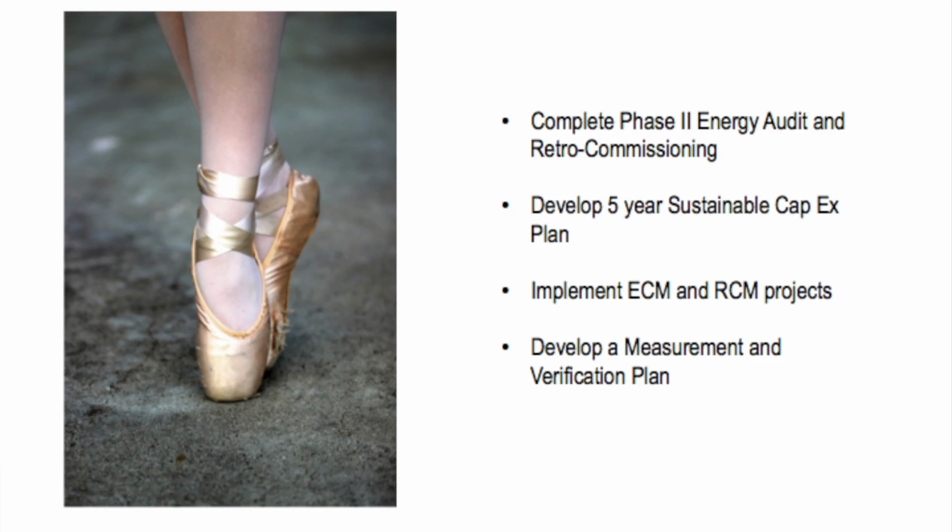So in terms of next steps, we need to complete the Phase 2 energy audit and retro-commissioning scope of work, and then we're going to take the energy conservation measures identified in Phase 1 and Phase 2 and the retro-commissioning measures and develop a 5-year sustainable CapEx plan for the campus. We'll work with each of the constituents to get these projects implemented on the campus. And then we would like to develop a measurement and verification plan so that we can track the progress on the campus and make sure that these projects are seeing the savings that we were anticipating.